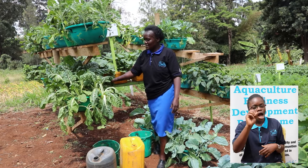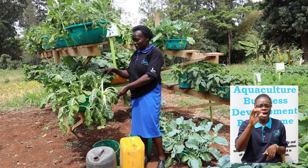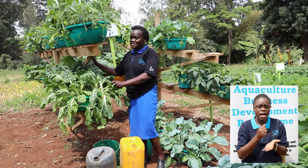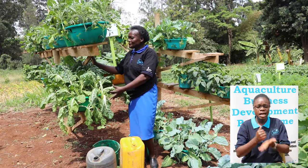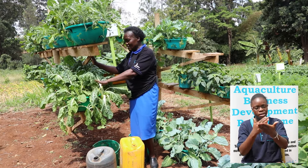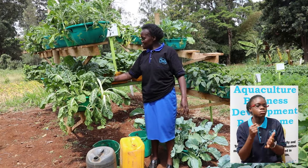rich in iron for blood formation, rich in calcium for the bones and phosphorus for the bones. They're also rich in vitamin A, which is an immune system booster, and also helps in healing of wounds early. So that is the importance of these gardens.